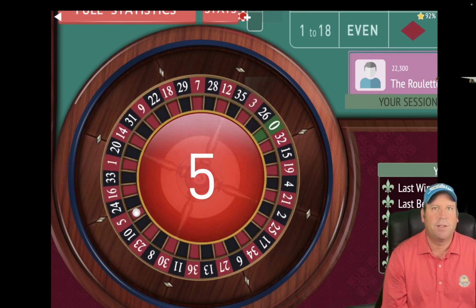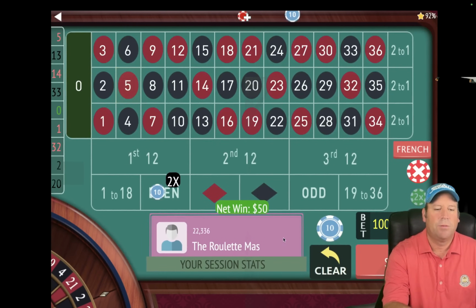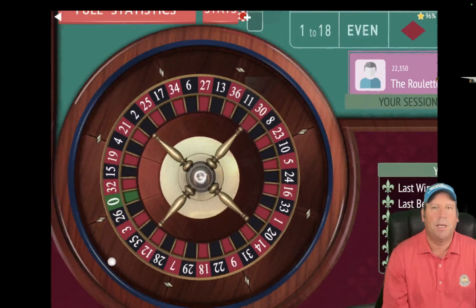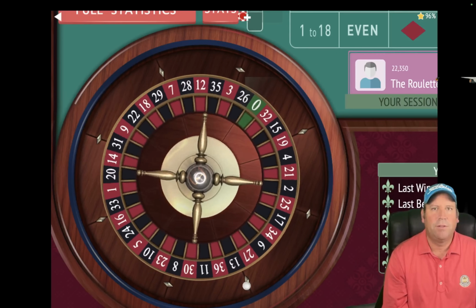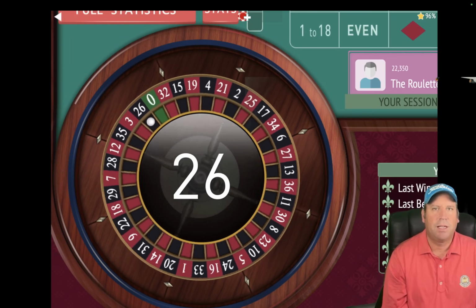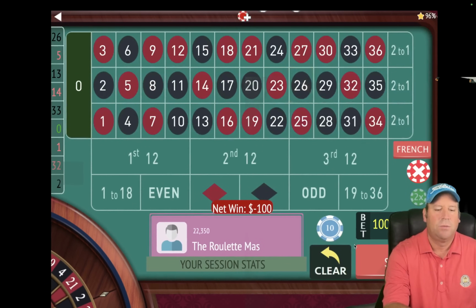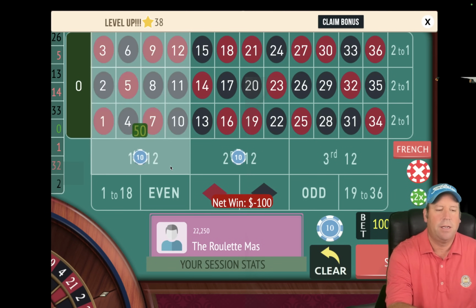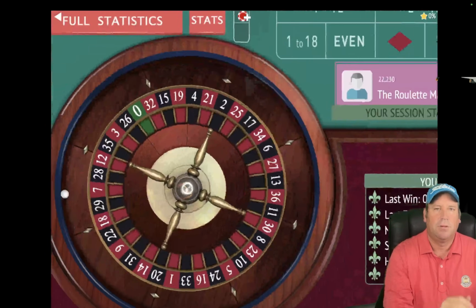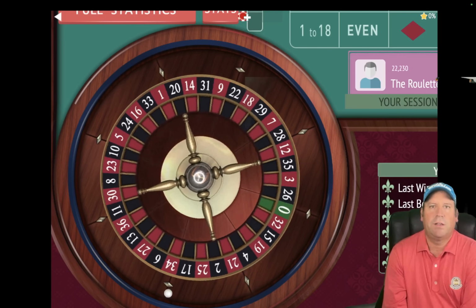And we did. That's a 5 red. But again, we're not going to go back, and we're up 20. We're not going to go back to the original $10 bet until we reach 150 in profit. That's our first profit goal. And that's a 26 black. That's a loss. So we'll increase again. And now we're going to have $60 on each on first and second 12, 120 total.